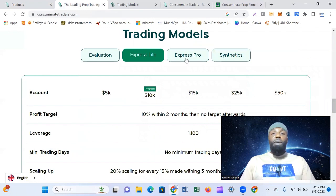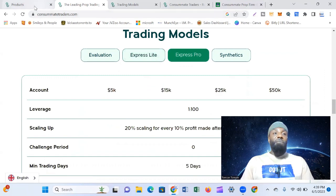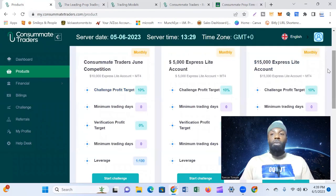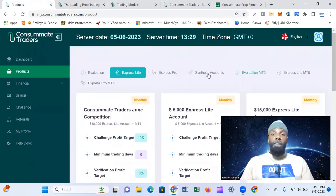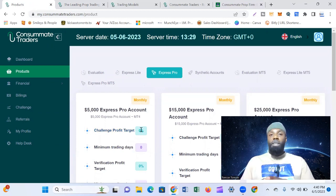And then this particular one, this Express Pro, I would say is specifically made for professional traders, right? Because on this particular account, you don't even need any kind of phase challenge. Let me quickly show you. If you go to Express Pro here and come up here, you can see there's nothing. Challenge profit target, you don't have any target to meet.